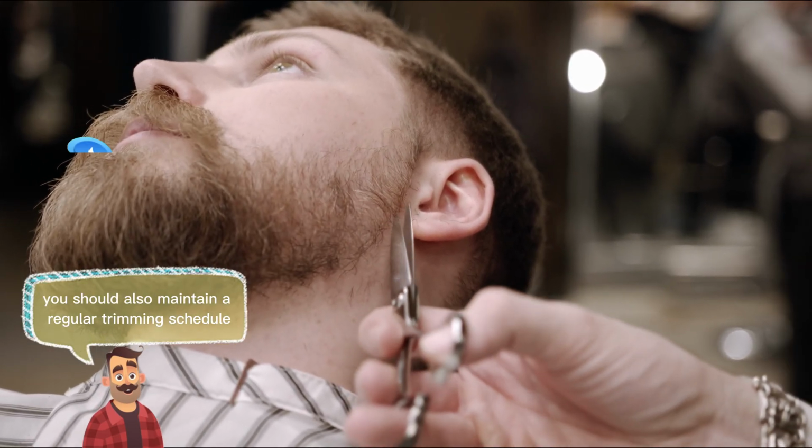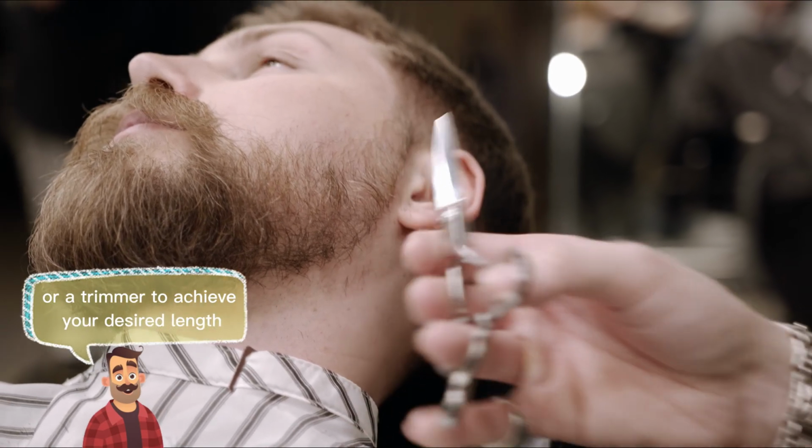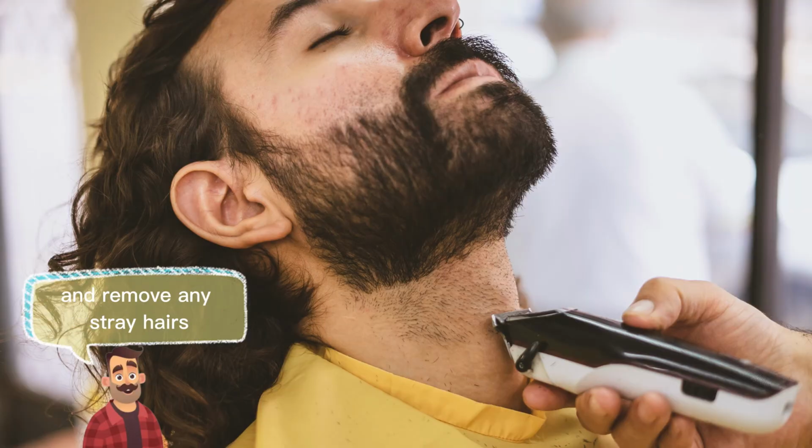You should also maintain a regular trimming schedule to keep your beard looking neat. You can use scissors or a trimmer to achieve your desired length. Don't forget to clean up the neckline and remove any stray hairs.